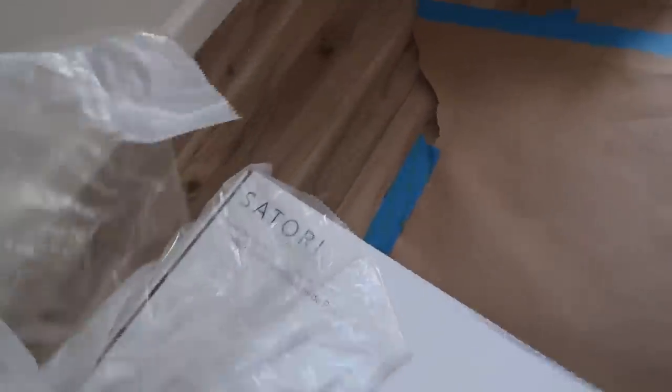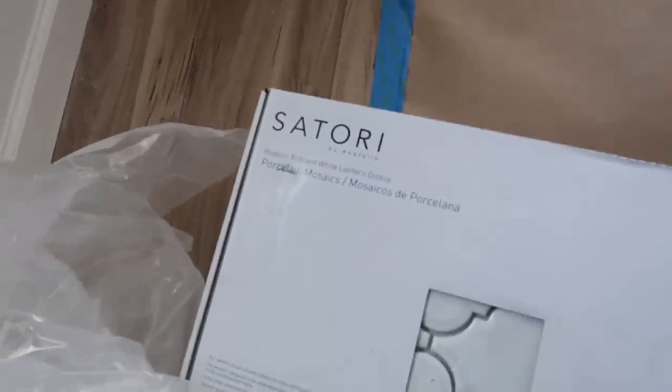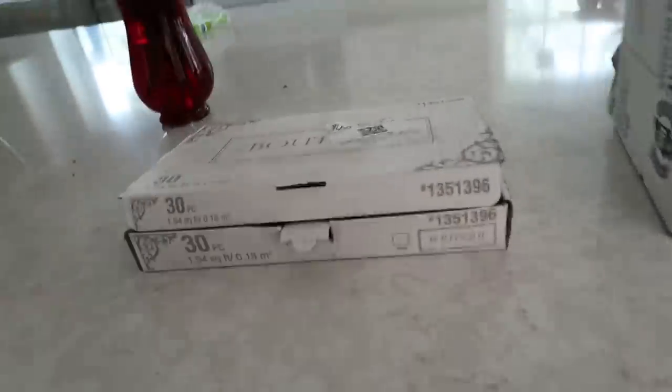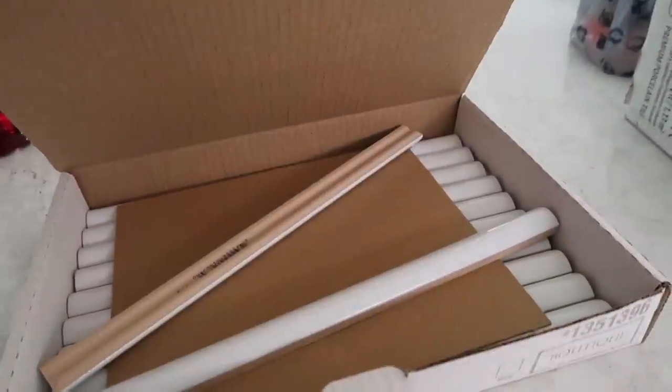These are more of, if you wanna know, I know people ask me brands and stuff. So here's the actual brand of the white lantern glossy tile that we bought. And more supplies. And then we talked about these edging pieces and where that's gonna go.